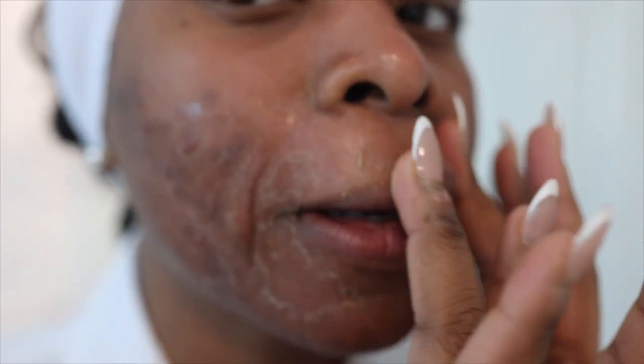So this is day two of the Cosmelan Peel. The peel is activating. Phase one, you guys, is pretty much when she applied the mask. I had to leave that on for 12 hours, and then you wash it off with water. In phase two, you start kind of like a three-step treatment.